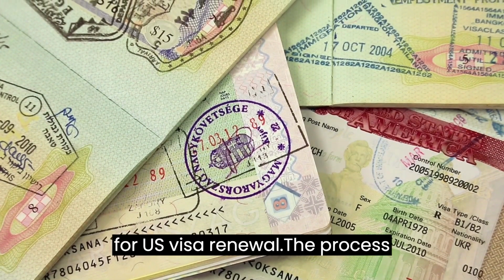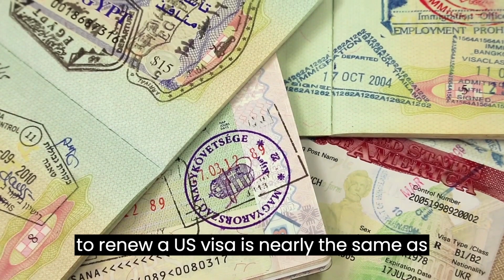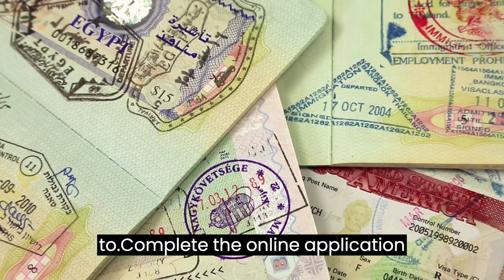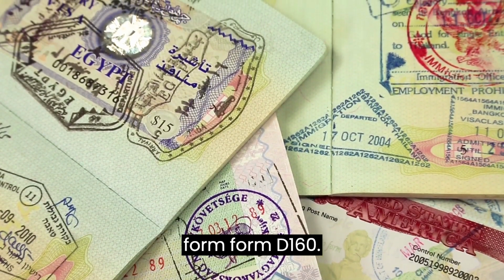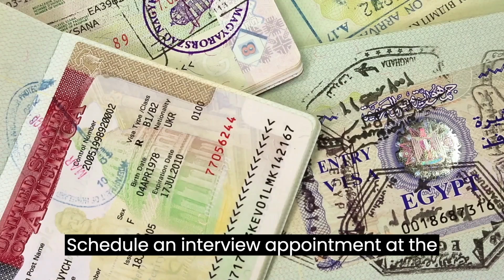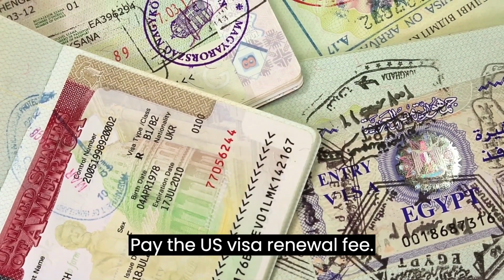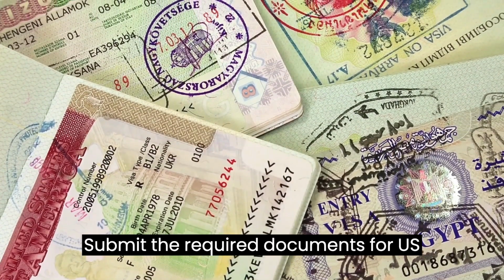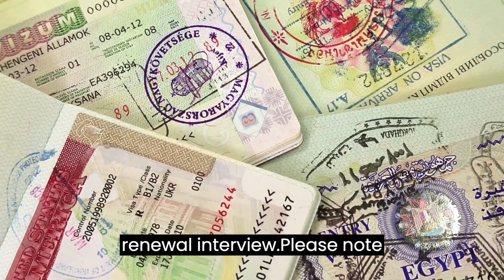Applying for U.S. visa renewal. The process to renew a U.S. visa is nearly the same as when you first applied for it. You have to complete the online application form, Form DS-160. Schedule an interview appointment at the U.S. Embassy/Consulate. Pay the U.S. visa renewal fee. Submit the required documents for U.S. visa renewal. Enter the visa renewal interview.